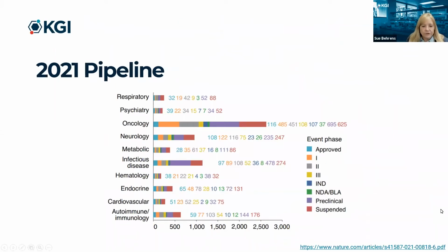So how do we use these products? And you can see this is an overall summary of the pipeline as of the end of last year, heading into 2021. And you can see big focus on oncology, still a problem, hard to solve, infectious disease, autoimmune. These are areas where biologics have provided some real key advances that we weren't able to get out of smaller molecules or other types of treatments.